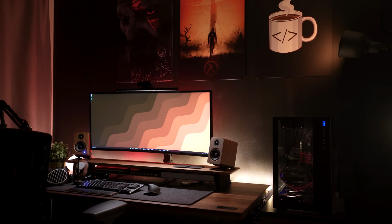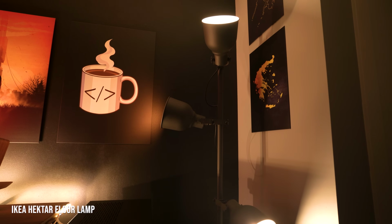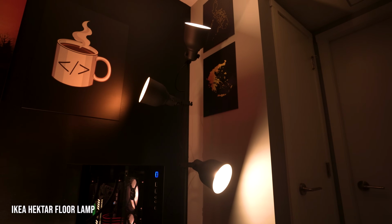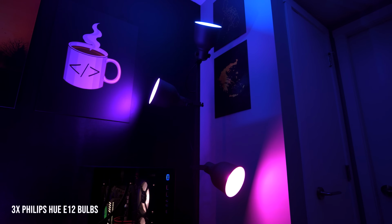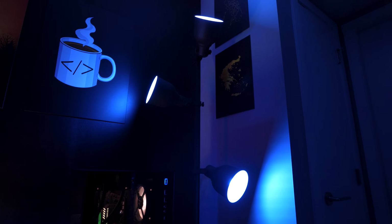Now, in my opinion, lighting can make or break the look and feel of your setup. The right lights in the right places can significantly alter the way your space looks and feels. In the corner of the room is the Hectar lamp from IKEA. I replaced the stock E12 bulbs with the E12 bulbs from Philips Hue. It was a bit pricey to do so, but I don't regret the decision.